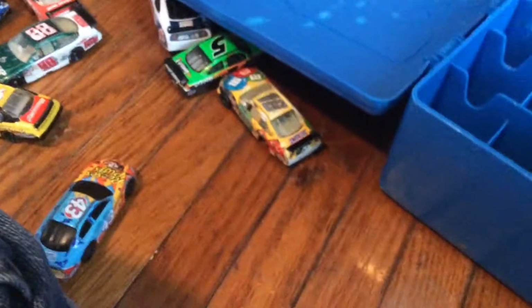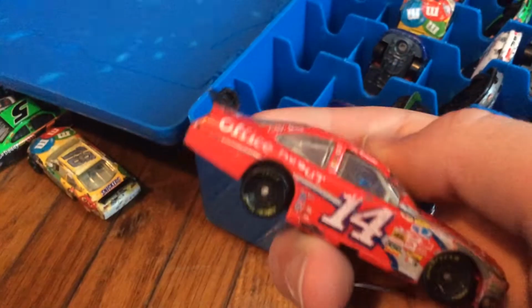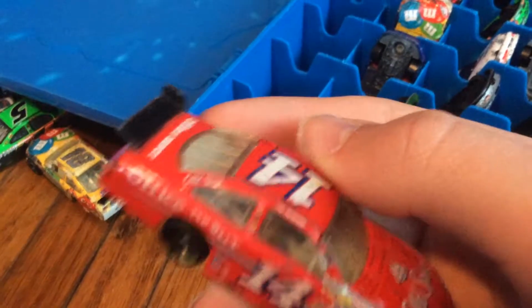The next car we're looking at is an Old Spice car for Tony Stewart. I believe this is 2009. The wing is broken on this side this time.